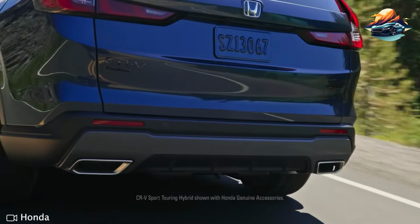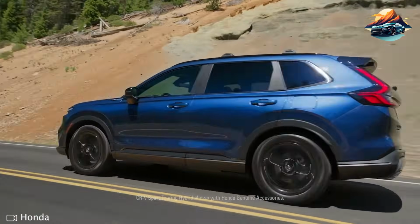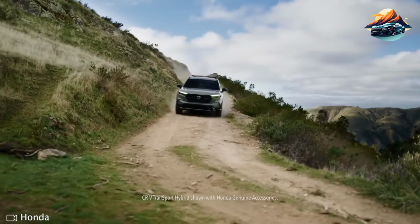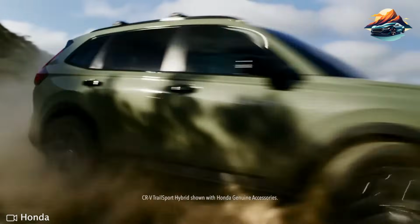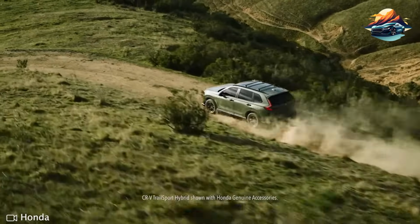Honda's real-time all-wheel drive is a reactive system. It primarily runs front drive until the computer detects a slip, then transfers torque to the rear wheels. It's better than older systems, and Honda's improved logic makes the handoff smoother than it used to be. Still, it's not as proactive as Toyota's electric-based setup.